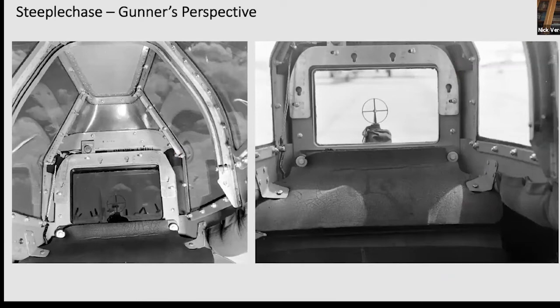And then this is the perspective of the gunner and the view out the sighting window. And this rubber pad was for the gunner to put his chin on so that when he was reaching around the guns and elevating them to the maximum, his arms really weren't long enough. So he had to get his chin down on it.